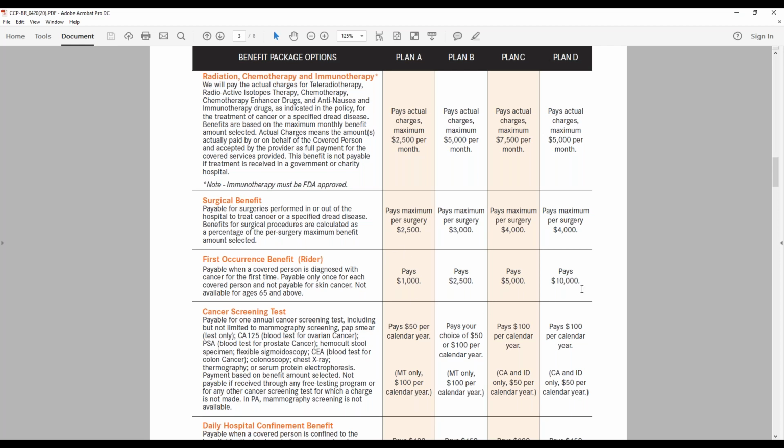We also have a first occurrence rider. So, again, it's devastating to be diagnosed with cancer, but what's even more devastating is if you don't have money in the bank saved up for getting everything together while you have to go through treatment. So we have anywhere from $1,000 to $10,000 to offer to your client as a lump sum payout in addition to the rest of the benefits on this plan, just to help them get set up, get some money in the bank, get some bills paid, less to worry about.